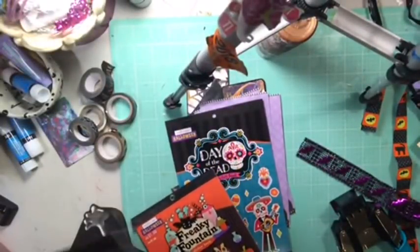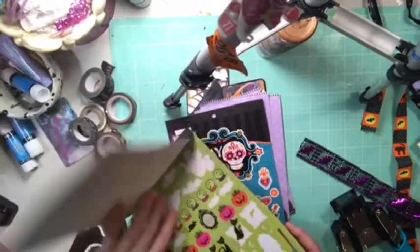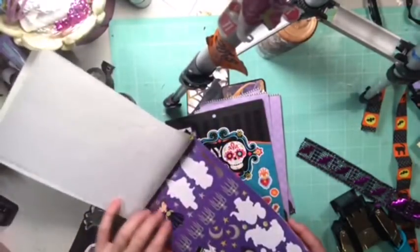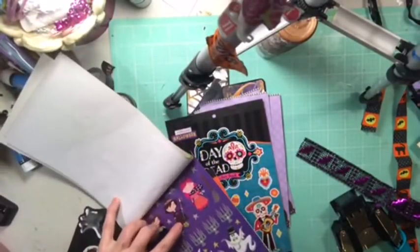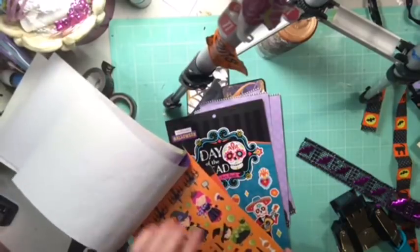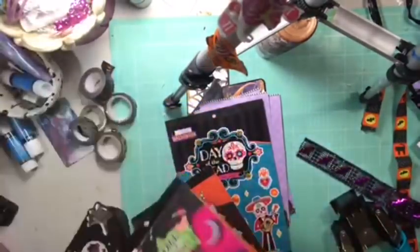Some of these are really cute. I loved this little witch last year. She was so fun to play with in her tub, and she's adorable. So I might play with her. I don't know, we'll see. Oh, look at a little redheaded witch. Oh, there's the one in the tub. So cute, right? Super cute. I don't know how you can see that.